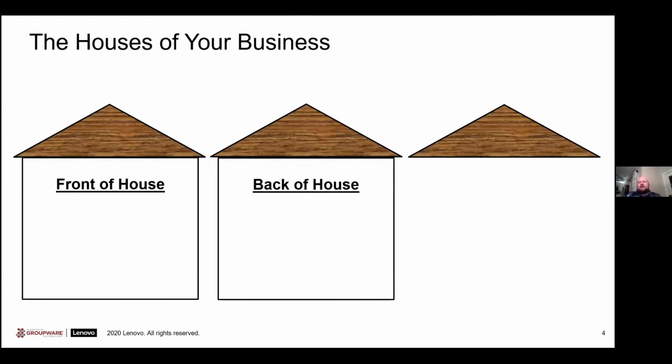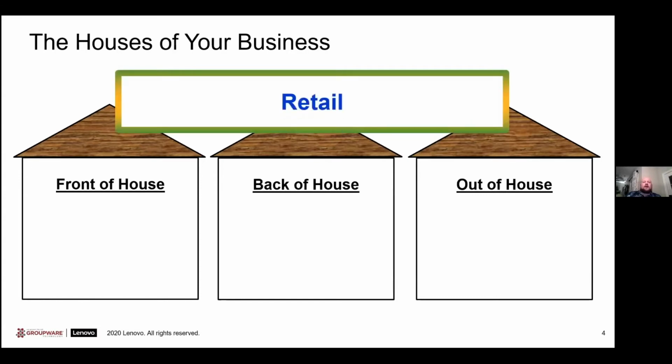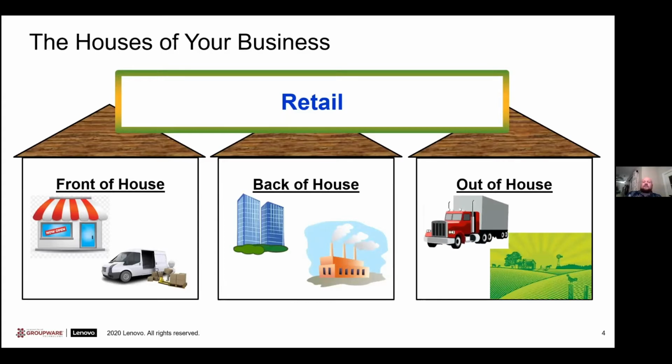And then you have kind of the back of the house, which is more behind the scenes, inventory and supply chain and things of that nature. And then you have what we call out of the house. So in a retail setting, this is probably going to be folks like your suppliers, right, that you're actually getting product from. So, again, think of front of the house as the actual storefront, the technology that customers interface with. Back of the house may be a distribution center, things of that nature. And then logistics and suppliers are what we really think of when we think of out of house.